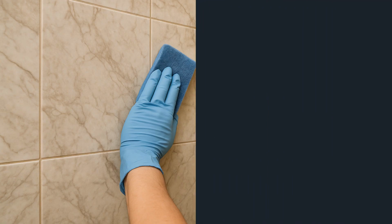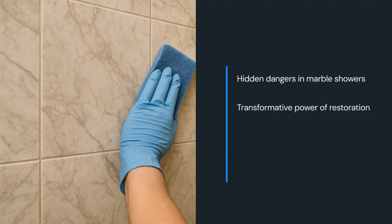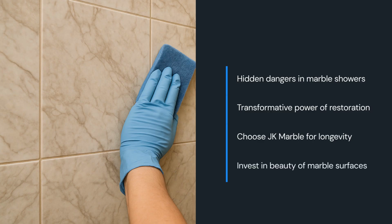Recap: we've explored the hidden dangers in marble showers and the transformative power of professional restoration. By choosing JK Marble Maintenance, you're investing in the longevity and beauty of your marble surfaces.